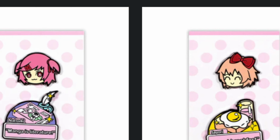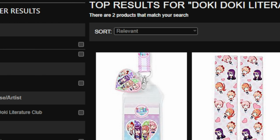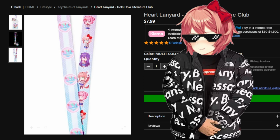Manga is literature. I didn't know Spencer's did a collaboration, but I guess they have socks and a lanyard. Well, I'm not very fond of them giving me an inappropriate ad. I do gotta say that the lanyard does look pretty special. Who wouldn't want to go walking around with this?